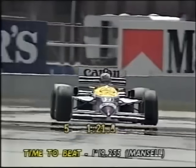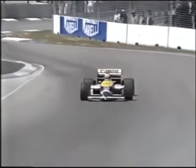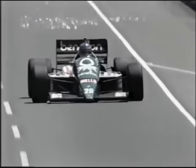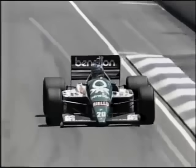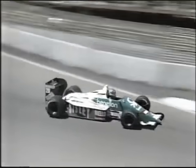Nigel Mansell's fastest time yesterday, which gave him provisional pole position on the starting grid, was 1 minute 19.255 seconds. But significantly, Alain Prost, in the non-qualifying session this morning, went round fastest of all time at Adelaide, 1 minute 19.121 seconds, which is some 4 seconds inside Keke Rosberg's 1985 lap record, and faster than Ayrton Senna's pole position time last year.